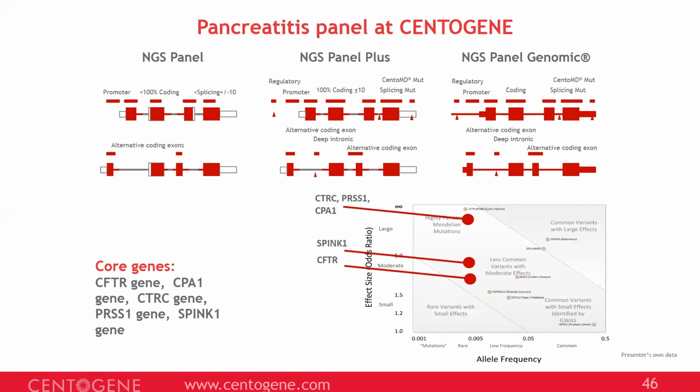So you remember the CFTR variants that cause cystic fibrosis. They are pretty rare, but they have a very high odds ratio. This means whenever you carry such an allele, you will have symptoms of that disease, because the penetrance is 100% or close to. Now with pancreatitis, we have similarly rare variants in PRSS1 and CTRC and CPA1, which are as well a higher risk to develop, maybe not as high.